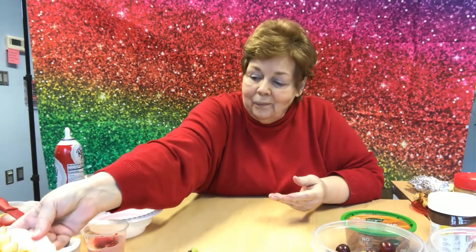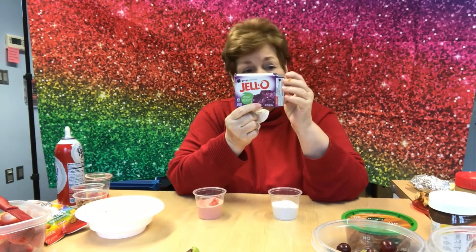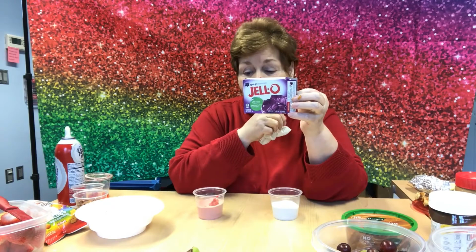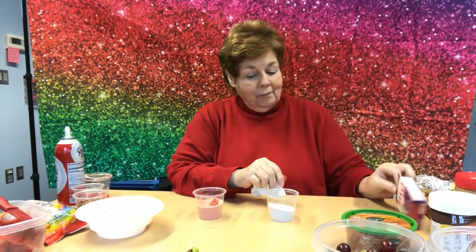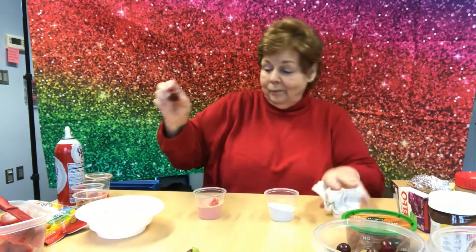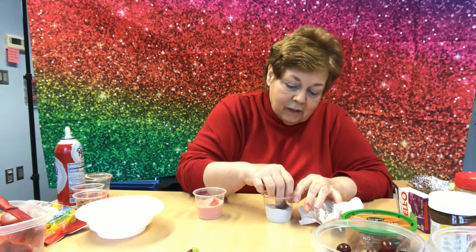Easy and fun. Then the thing I discovered, I read someplace, takes some Jello, just plain Jello. I started with grape because that was the suggestion they had made. I put the grape Jello into a little container. Don't do anything else with it. Then I took a red grape, and of course I washed them, and then I just rolled it in the gelatin.